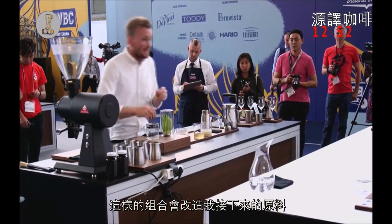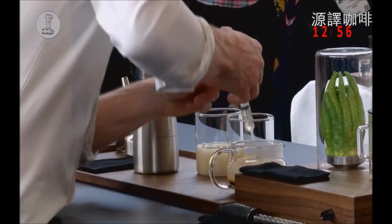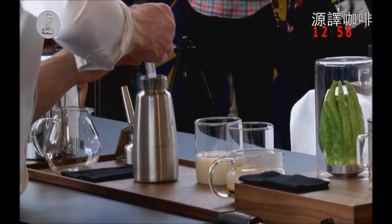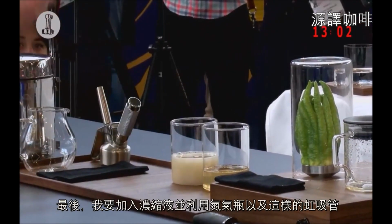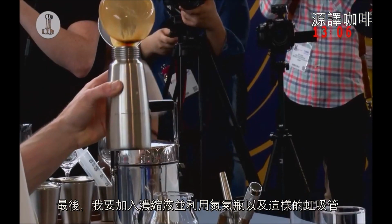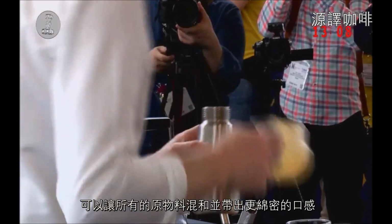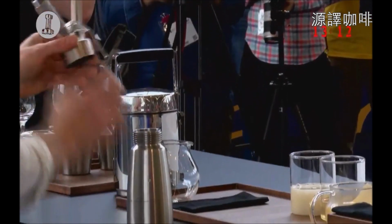And this combination is going to transform the flavors of the other ingredients. Finally, I'm adding the espressos, and I'm going to bring this all together using a nitrogen cartridge and this siphon. This is going to combine all the ingredients, and it's going to give the drink a beautiful creamy mouthfeel.